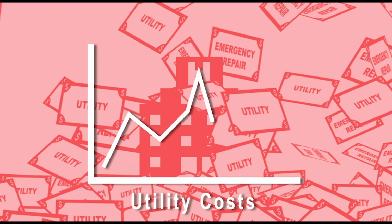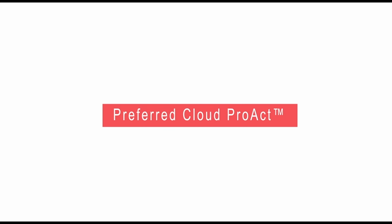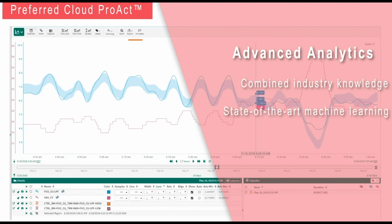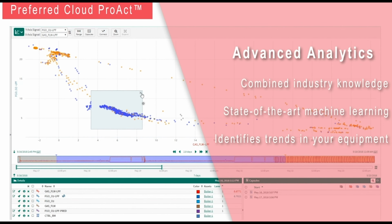Other problems that can plague large facilities are unpredictable utility costs and unplanned downtime of your equipment. That is why we offer Preferred Cloud ProAct, that uses advanced analytics developed from decades of combined industry knowledge and state-of-the-art machine learning to identify trends in your equipment that result in unexpected downtime or component inefficiencies.